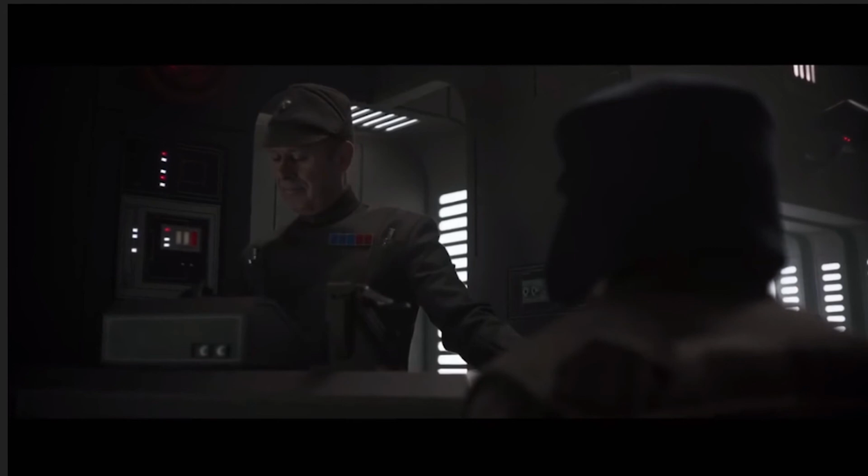And Lawrence Kasdan has already spoken about the movie, saying that it's about 10 years before A New Hope, and if he's 29 in A New Hope, he's about 19 in this. He's still a kid, essentially. Yeah, exactly. I mean, he's technically an adult, but hardly.